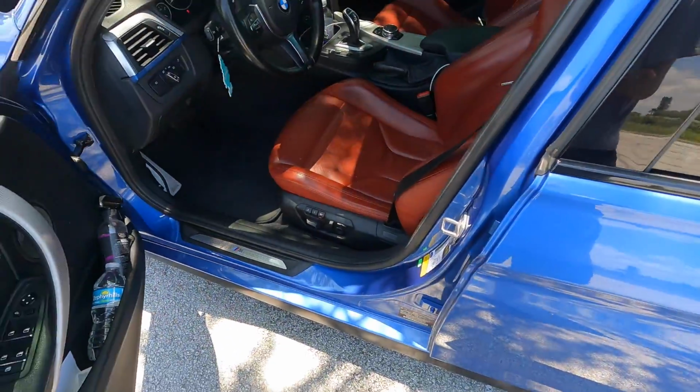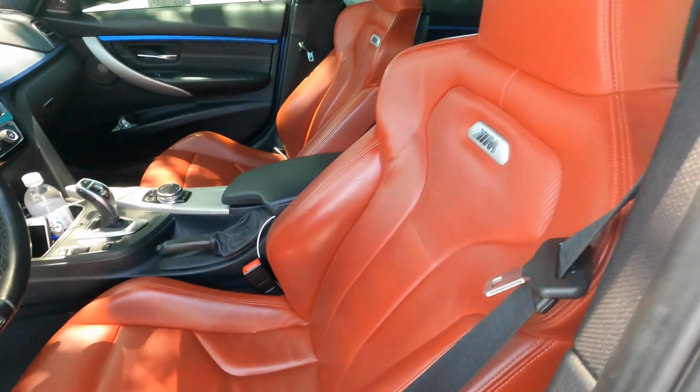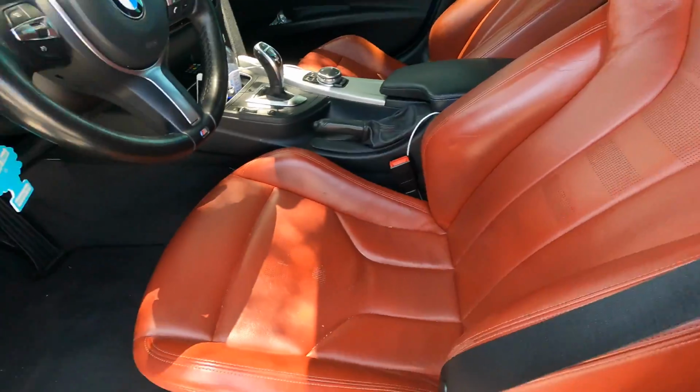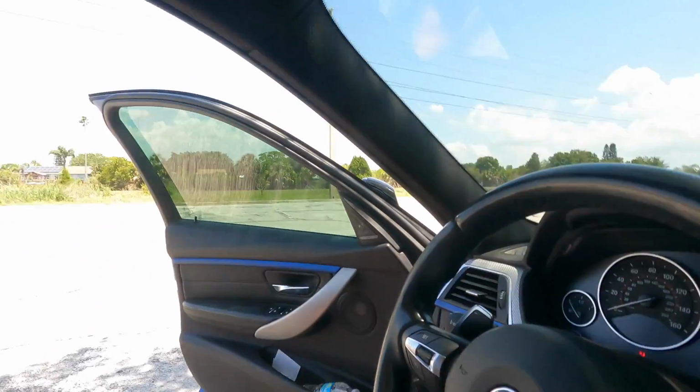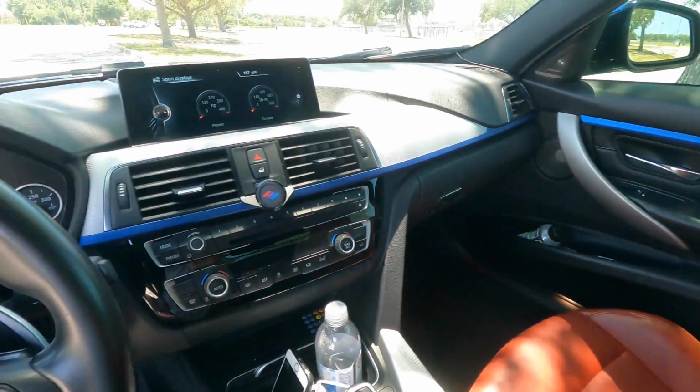So, one of the first mods he did was these M3 seats. Now, a mod that, in my opinion, goes overlooked are the seats themselves. The seats are what's gonna make your whole driving experience. It's gonna make or break it. Interior wise, seats are the only thing that he has done so far.